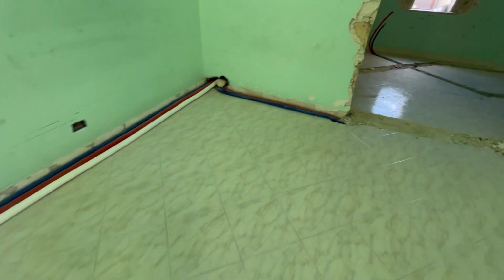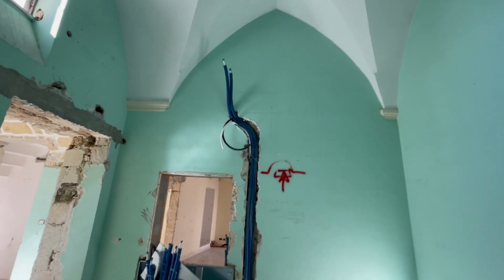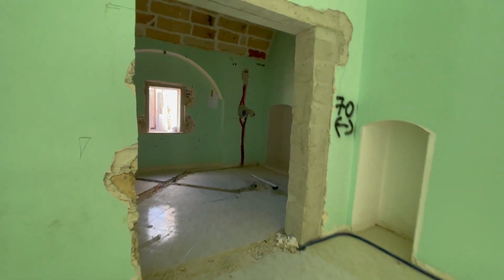So all the piping, they're running for the in-floor heating again. The air con that they're going to put on the wall is a nice big one, because this is a huge room. And let's go into the master.